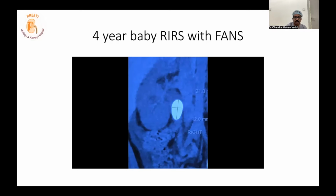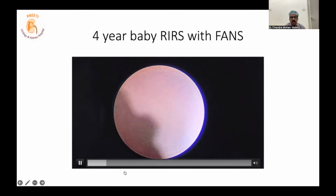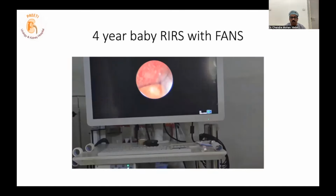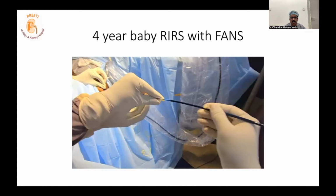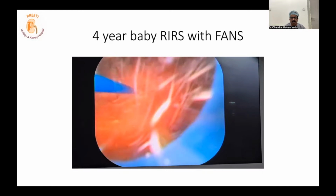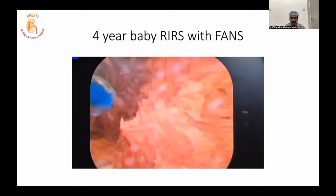Postoperatively, no stone is seen. This is a 4 year old baby with the Fans sheath, large stone. The ureter is nicely distensible post-stenting. Directly the stone is seen with the rigid ureteroscope. A large thick guide wire is passed. A normal access sheath is passed initially. Slowly, powdering is done completely.